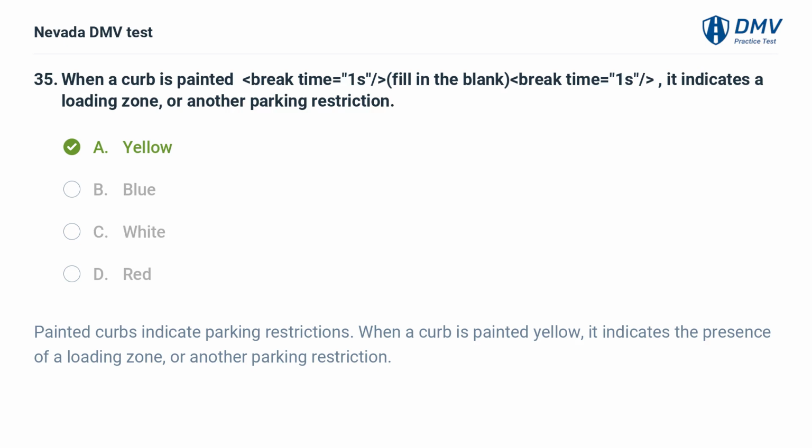Painted curbs indicate parking restrictions. When a curb is painted yellow, it indicates the presence of a loading zone, or another parking restriction.